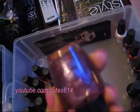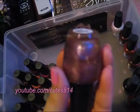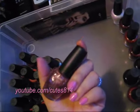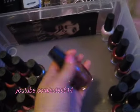But it's basically like a clear color with purplish and silver glitter sparkles on it. So you can add it on top of nail colors, or you can just wear it alone and your nails will look kind of sheer, clear, but with just a little bit of glitter, so it's really cute.